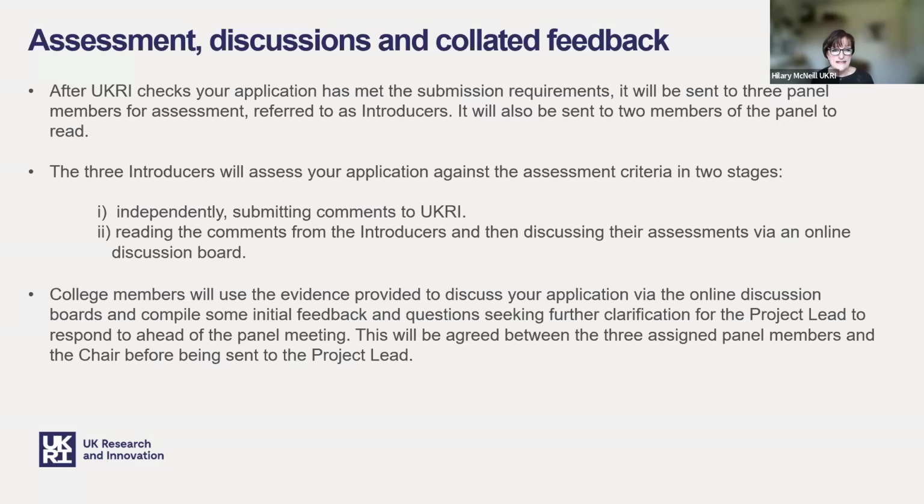At the panel meeting itself, they will introduce it to the whole panel and lead discussions. It will also be sent to 2 panel readers so that they have additional familiarity with it for engaging in discussions in depth at the panel meeting. The introducers will assess your application against the assessment criteria, and they will firstly submit their independent comments to UKRI, and then on an online discussion board, they will read the comments of the other 2 introducers and discuss them.